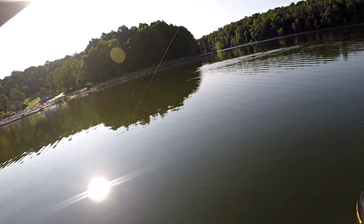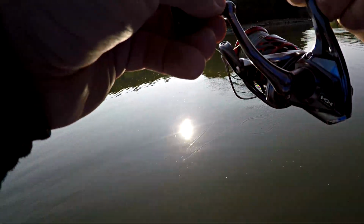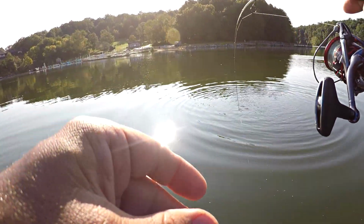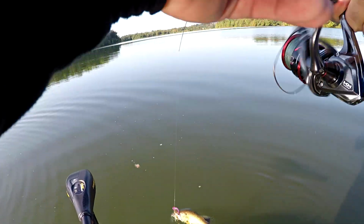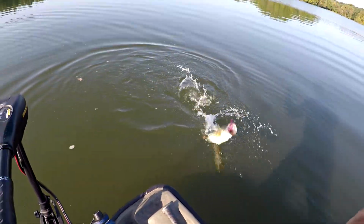Let's see what we got. Oh yeah, he's decent. All about the same, maybe a little bit bigger. I got the lineup for sure, guys. This is number 3. Let me loosen up my drag a little bit here. These fish are stout. Yeah, that's a good one. That's definitely bigger. All right, here we go.